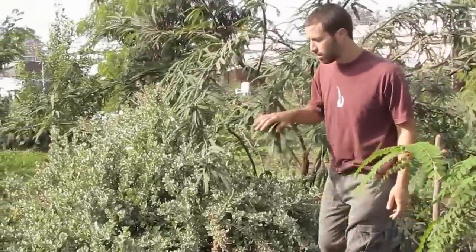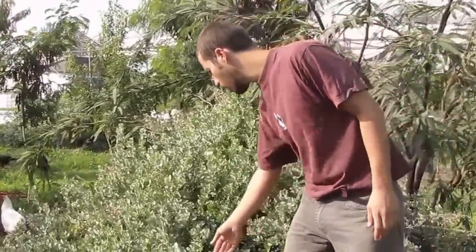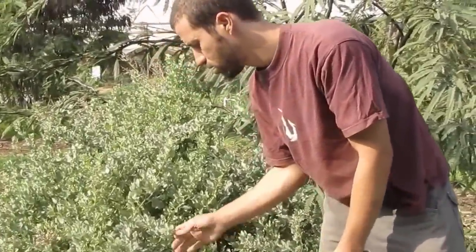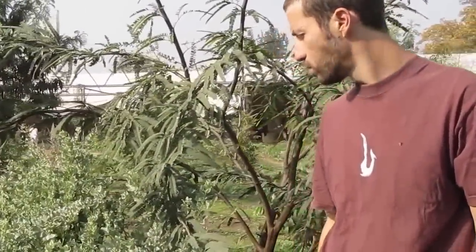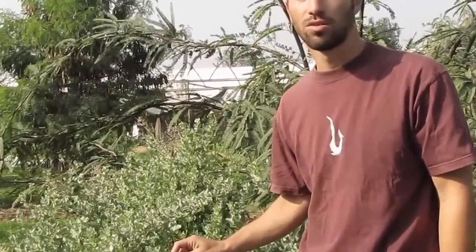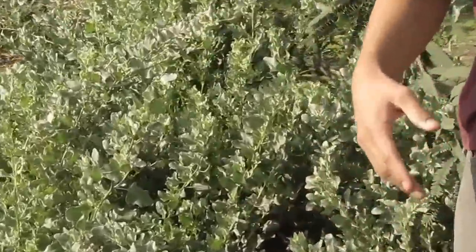Here we have a few different perennial plants that are giving us leaf crop throughout the year without irrigation. We have the saltbush, very tasty. You can grow it without irrigation even in the deserts. It can replace salt use. There's also a spinach replacement.